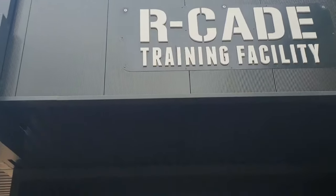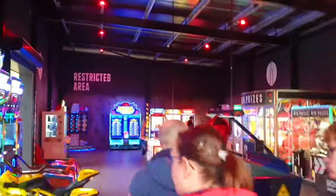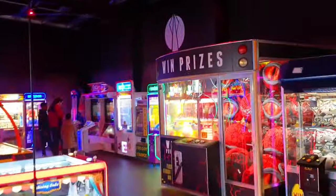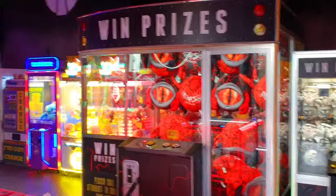So the brand new arcade training facility has actually opened here in Forbidden Valley, and it's exactly what they say it is. It's literally an arcade. But what I don't get is they could have easily replaced it with something else. Obviously arcades aren't uncommon at theme parks, but they're kind of outdated in the theme park industry. So they could have easily replaced it with another attraction or something like that.